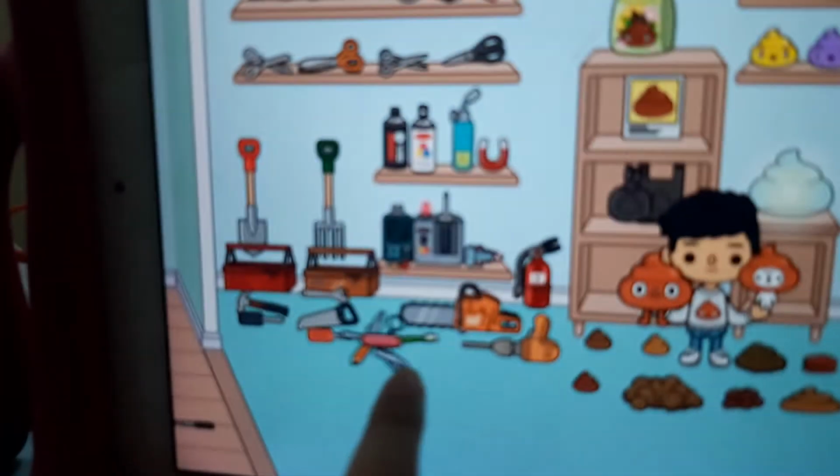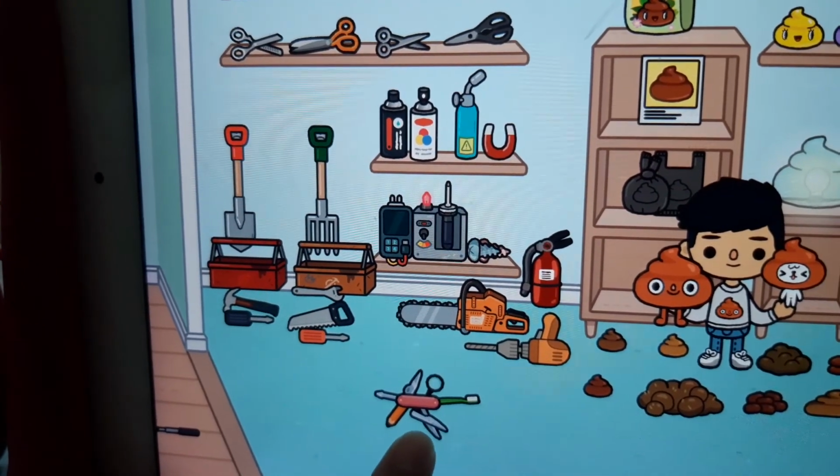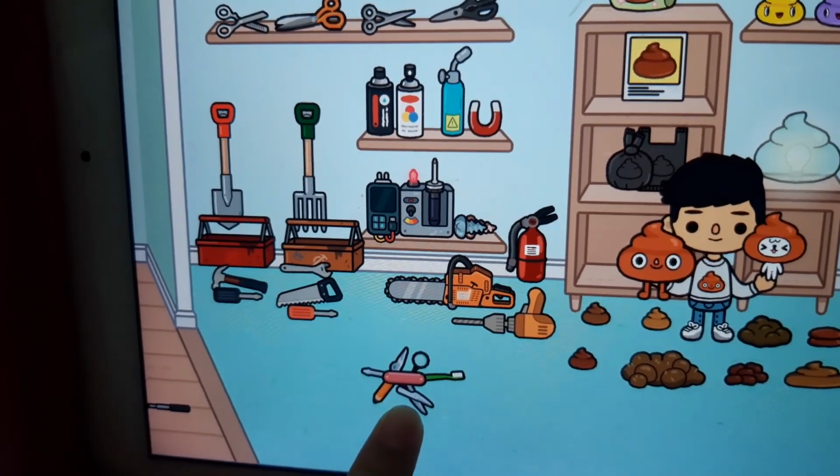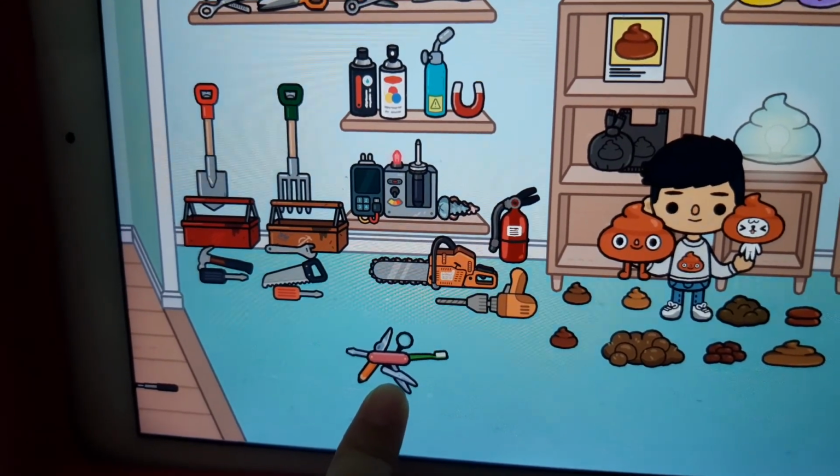I have these. Oops, something happened to my video. Oh. Sorry about that. Yeah, it has a lot of things, right? It happened to Jesse with the blurry thing. It's okay. Okay. All right, so that's all the tools.